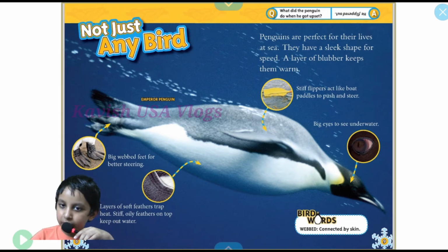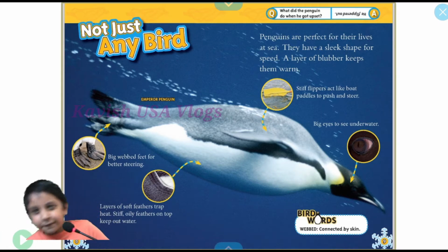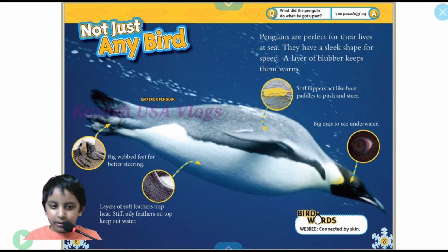Okay, here's a joke. What did the penguin do when he got upset? He flippered out, I think is how it's said. I mean, it's on the top right corner. I can't really see it well. I hope you can.